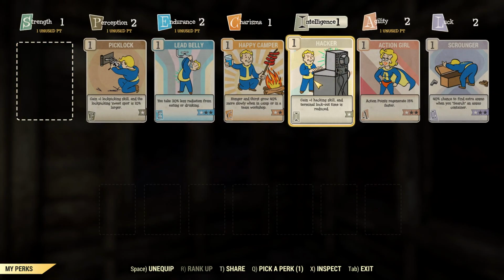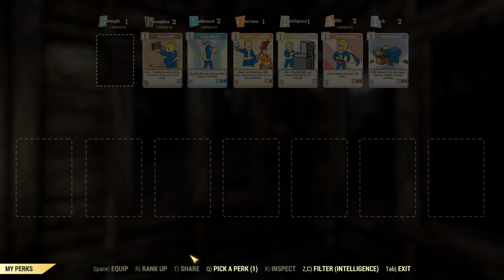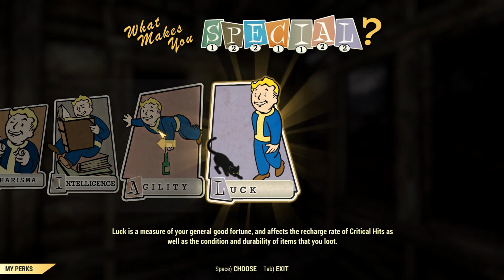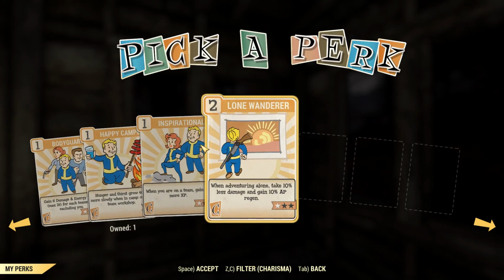These can be things like increased damage on certain weapon types by a certain percentage, or being able to craft certain upgrades for your equipment, or being able to pick certain levels of locks, or all sorts of things like that.